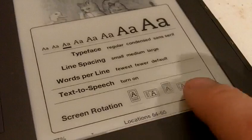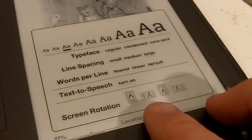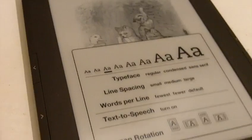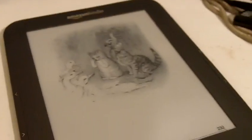And you get your orientation done via buttons here. On the DX version you can just turn it around and it changes, it's got an accelerometer in it. This version hasn't. It's a lot cheaper though, so I'll let them off. So yeah, overall pretty good.